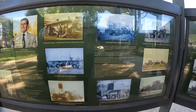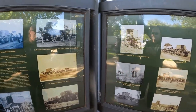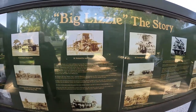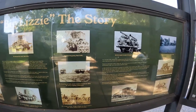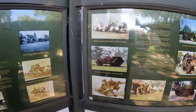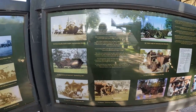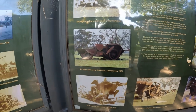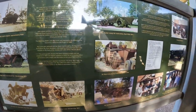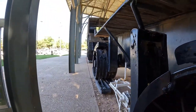So just a little bit of information there on it. And here's its weights and stuff. I've got all that up on the other side. There it is in full work. So they found it in 1971 in Glendenning, and then they've brought it back and restored it to its former glory as you see it now. It's massive. Just stand next to it, Nick, so they can get an idea.